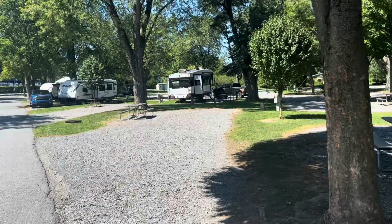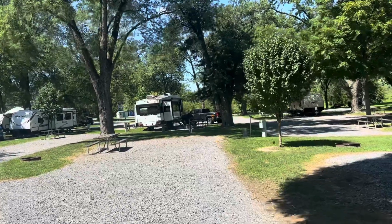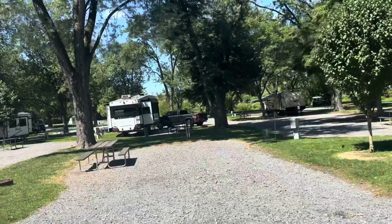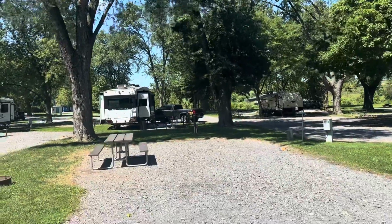That's our Brinkley right there. That's 35 feet, and I was able to push it back all the way to the back of the site. And I've got a bigger truck, but I could technically still fit the whole truck and the trailer in straight without having it on the road too much.